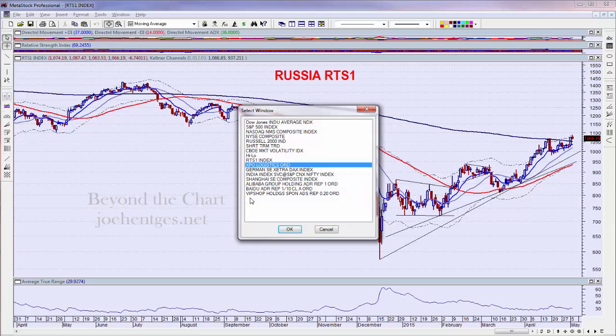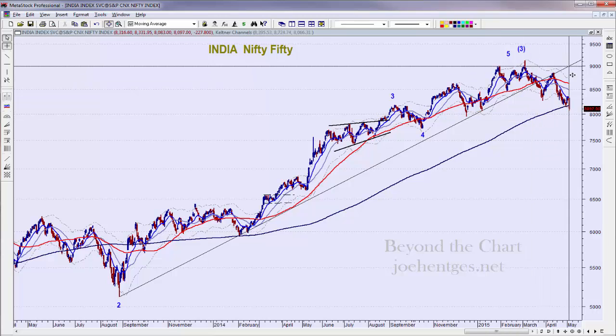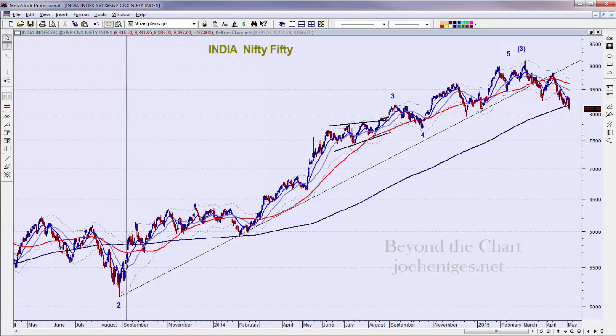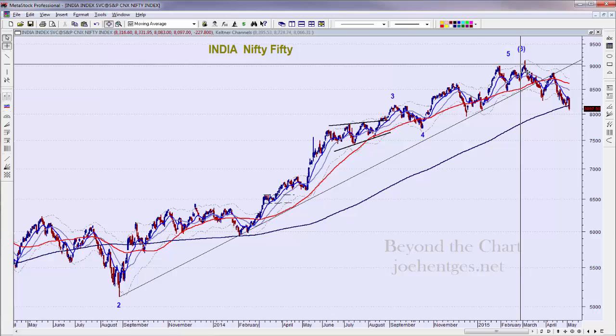Okay, and the next one is India. Now, India is chopping around. It's broken this long trend line from August 2013. And I think we're doing some sort of fourth intermediate wave in here.